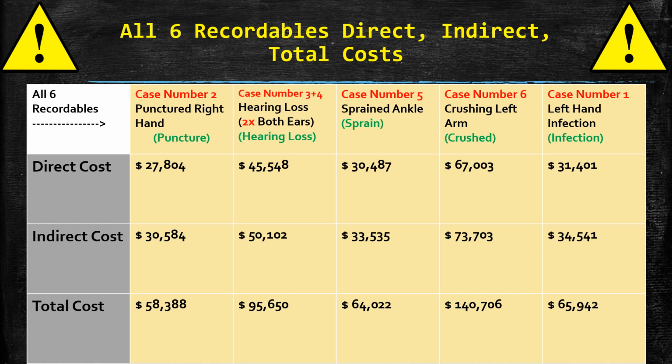Case number 6, crushing left arm, put it in as a crush, which is huge, and it put it on the OSHA calculator as direct cost $67,003, indirect cost being $73,703, and total cost being $140,706. And it's also important to take note sometimes that indirect costs can be 20 times what just the direct cost would be. And I don't know if we have any that severe, but that just goes to show you how much indirect cost there is.